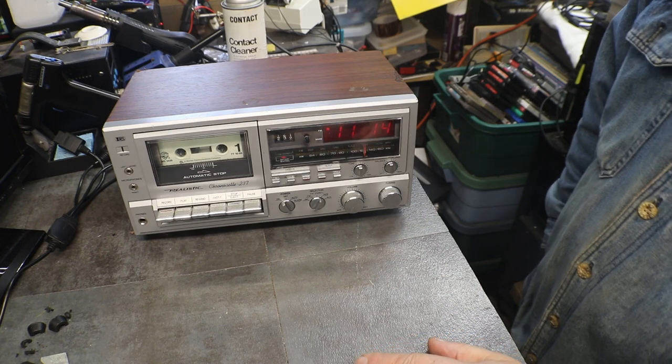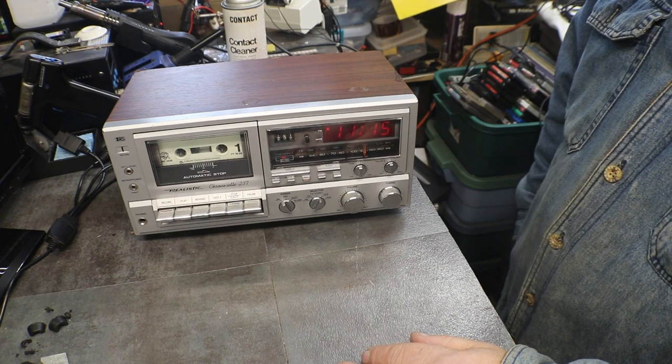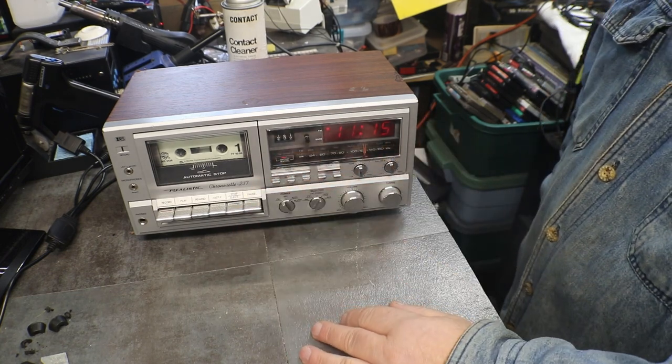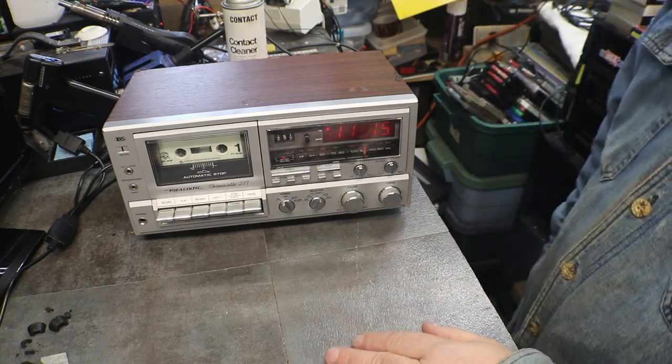And I'll bring you more retro, I guess. That's what I seem to be running into more and more of, is just retro pieces of stereo equipment and all that. And my retro gaming and some arcade stuff.